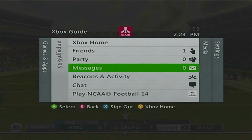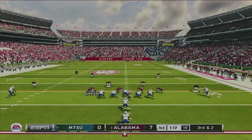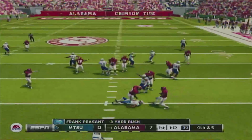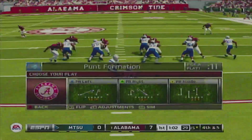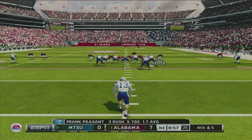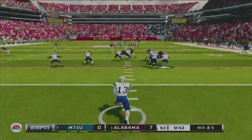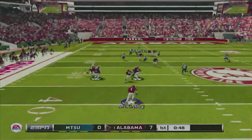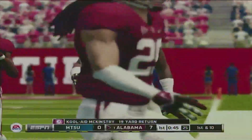The intimidation factor is definitely here when you're playing in this stadium. Hit immediately in the backfield. Just a good showing on all 3 downs by the defense. That should fire him up. He's at midfield. And he's shoved out of bounds at about the 45.